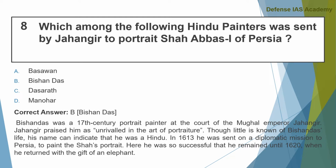Though little is known of Bishan Das' life, his name indicates that he was a Hindu, and in 1613 he was sent on a diplomatic mission to Persia, where his job was to paint Shah Abbas I of Persia. He was so successful that he remained until 1620, when he returned with the gift of an elephant.